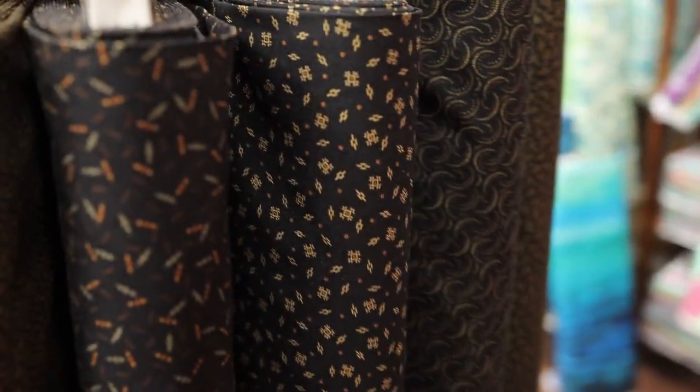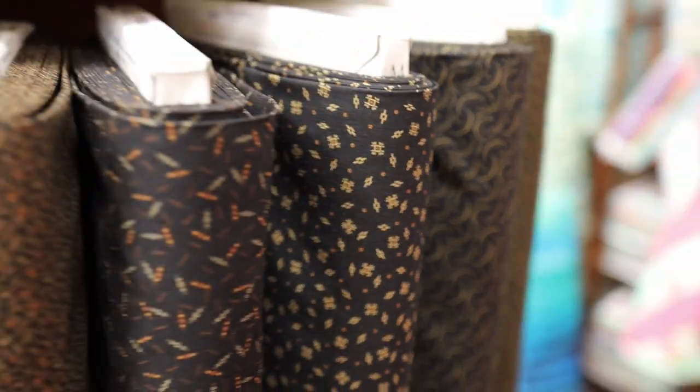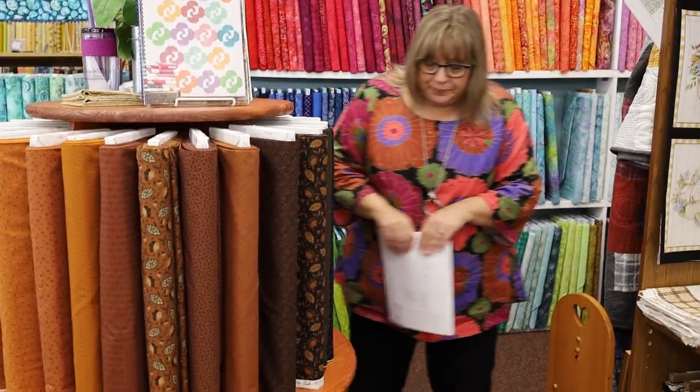You do know that when you buy an entire bolt with us, you get 30% off if there's more than 3 yards. If there's less than 3 yards, you get 20% off when you finish a bolt. So if you see one of these here and you work with Cheddar and Cole a lot, it might be worth it for you just to buy the whole bolt and be done. You know, have what you need.